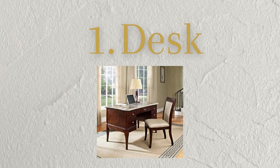Obviously, if it's a home office, I needed a desk. So that's why I put this desk in here. It's not a huge desk, as I mentioned before, but it is basically enough space for me to work.